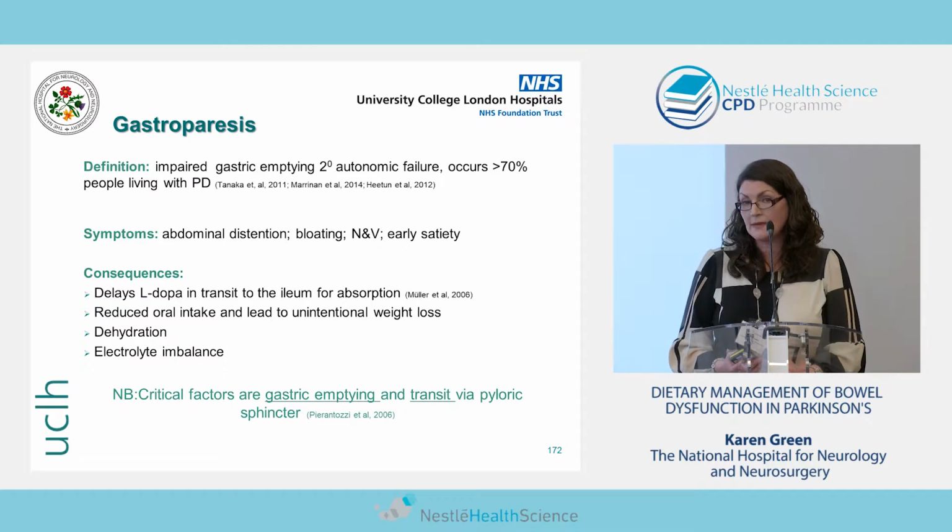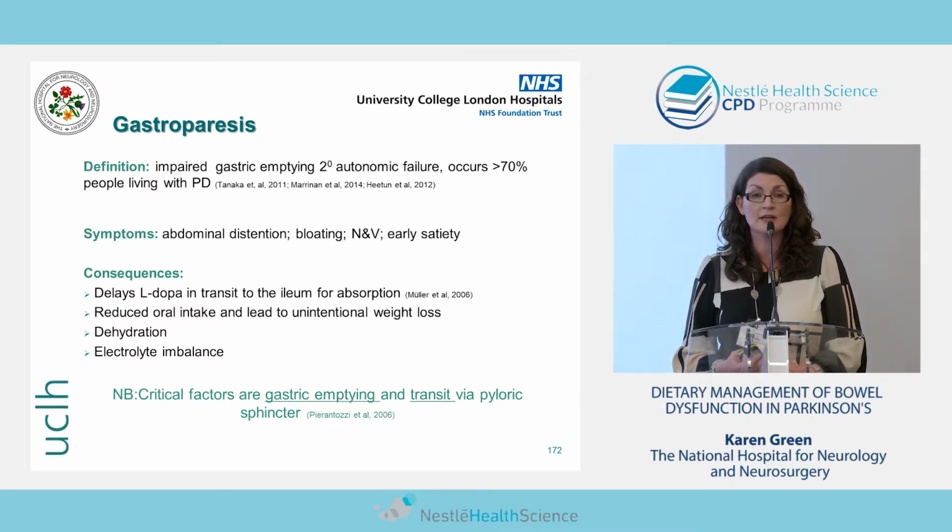So gastroparesis, now this is a new thing. There's lots of new literature coming out looking at the incidence of gastroparesis in Parkinson's. Now, I updated the Manual of Dietetics, the Parkinson's section, recently, and I never thought about putting this in the manual because I wasn't aware. And again, that comes down to the fact that I didn't see that many patients coming in with gastroparesis with Parkinson's, but I don't know whether it's something to do with Anton coming to the national, because I'm seeing more and more gastroparesis, but for a good reason.